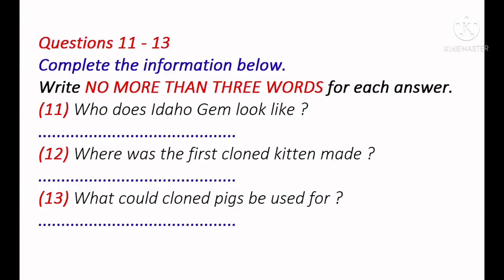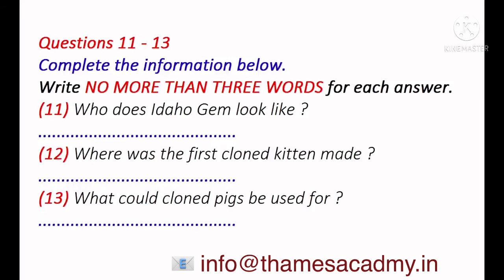Now turns to part 2. Part 2. This morning we are going to look at the issue of cloning. I'd like to begin by looking at some examples of animals that have been cloned before moving on to looking at how cloning is defined. First, look at questions 11 to 13.